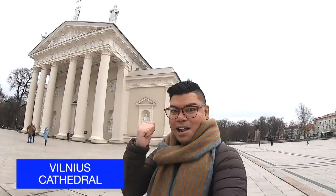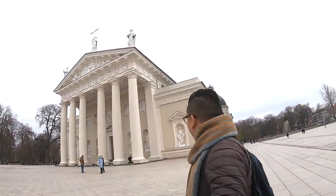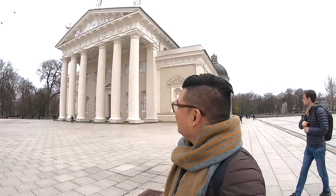So we are right in front of Vilnius Cathedral, as you can see right here. Take a look at that. It's so massive, it's huge. They always held religious events over here, and there's a museum inside as well. They also do some social events over there. So it's multifunctional really. Really good.